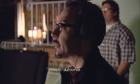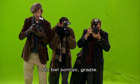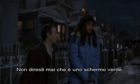And action. Wow. The green screen is so good on this show. Beautiful smile, thank you. You would never know that it's green screen.